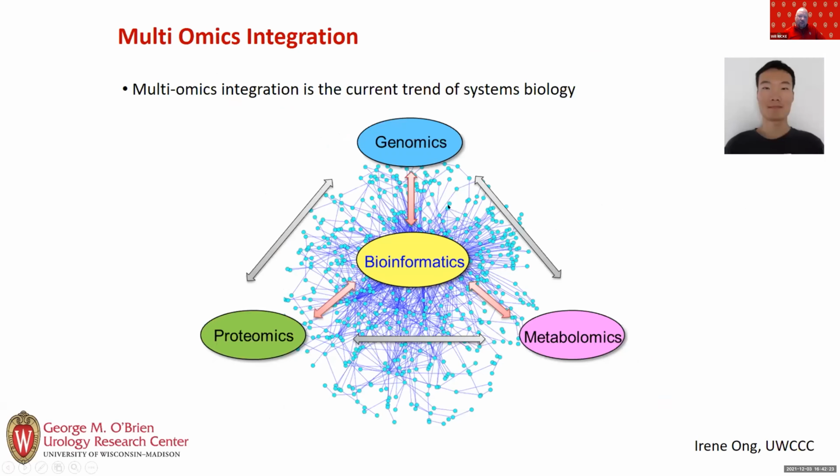Ultimately, you can include genomics into this and get a bigger bioinformatics footprint, if you will. And this is with a collaboration with Irene Ong through the University of Wisconsin Carbone Cancer Center, who's really heading up the bioinformatics, bringing these technologies together to come up with potential biomarkers. And this is Han Zhang, a new graduate student in the lab, who's also interested in developing this aspect for benign urology.